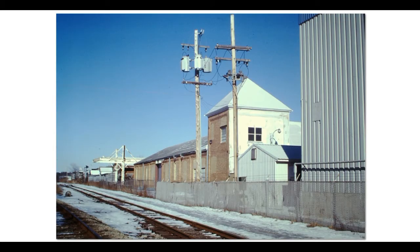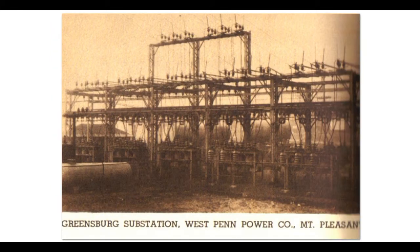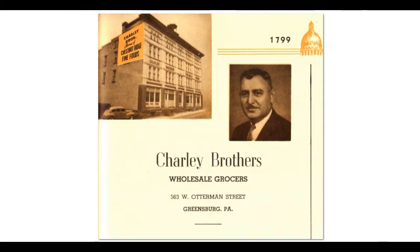That's the building now, which is not used for those purposes. The origins of the company go back to Ligonier in 1910, when they started out in an old bowling alley out there. That's their substation in Greensburg, down on Mount Pleasant Street. That's the business they were in, handling large amounts of electricity.